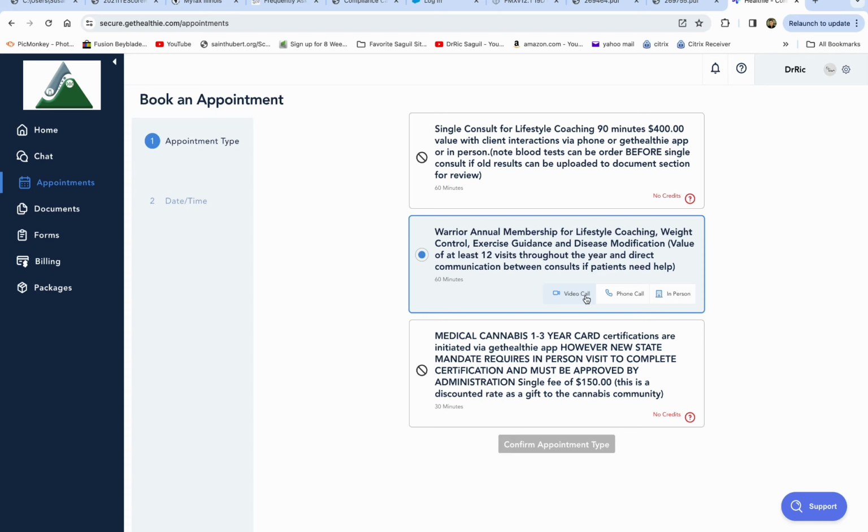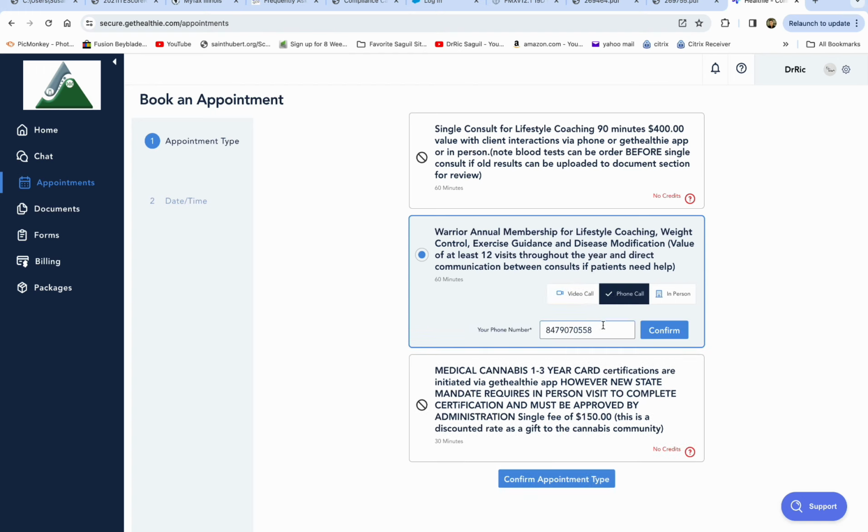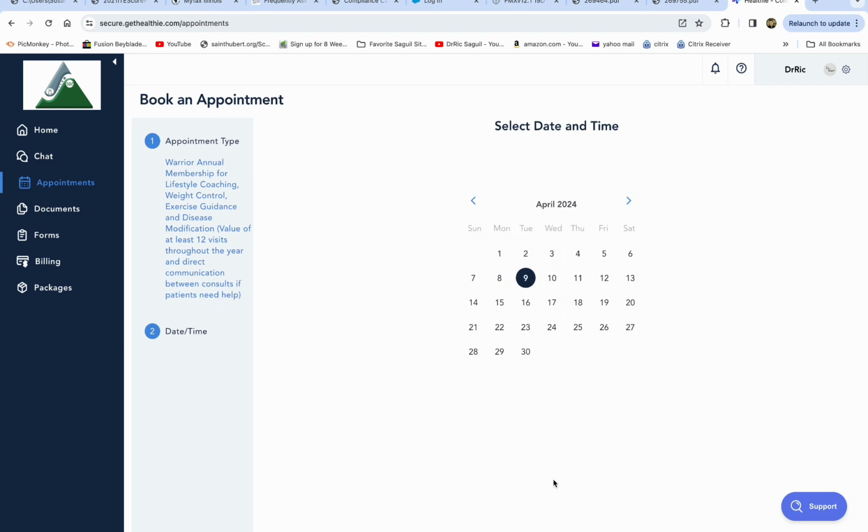I'm going to say I've got a sore throat, and I'm looking really nasty because I have disheveled hair. I'm going to get a phone call because I don't want that doctor to see me. Is that my phone number? Yep, that's the phone number. I'm going to confirm that. Then I'm going to confirm the appointment.